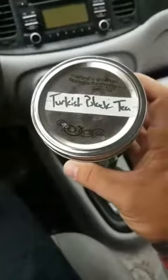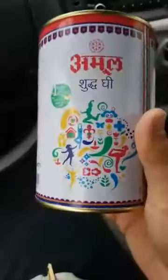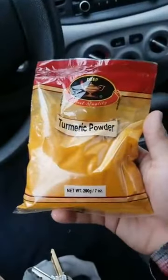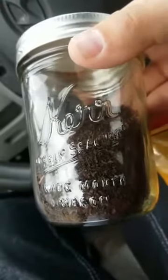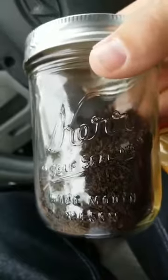It's an Ayurvedic ancient treatment of the Turkish black tea, and the ghee, and what do we got here? Turmeric. So, turmeric and ghee and Turkish black tea, the three of these together are a really good way to get heavy metals out of your brain if you've been poisoned with heavy metals like mercury, arsenic, lead.